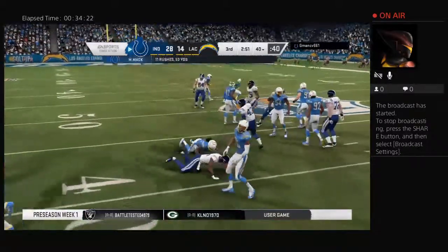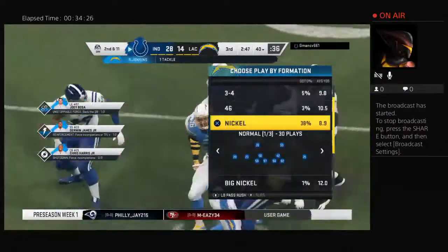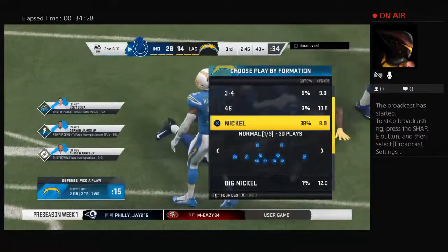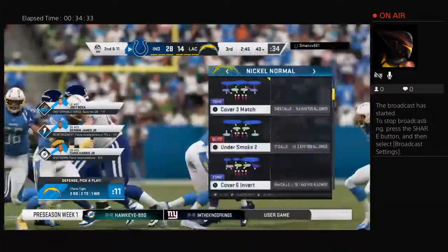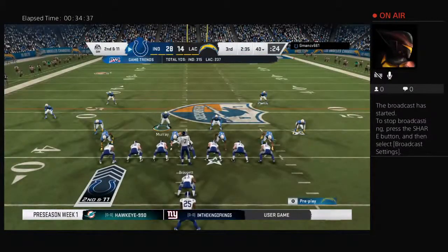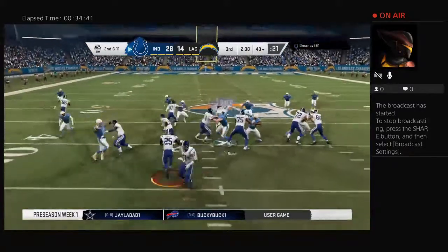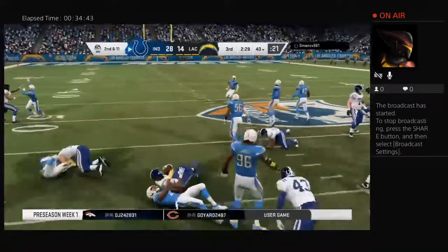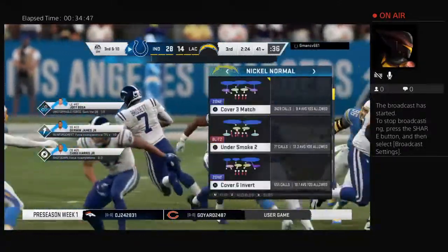Here's a run on first down that won't even get back to the line of scrimmage. He will lose a yard. Brings up 2nd and 11 at the 40-yard line. Check 56. Here we go. They'll go again here with Mack. The second down play, not much better than the first, just a gain of 1 there.